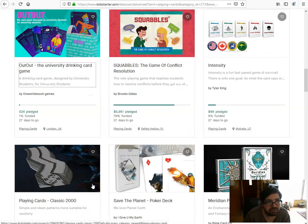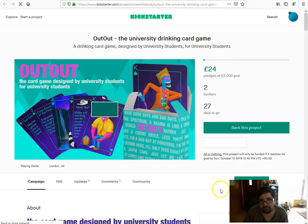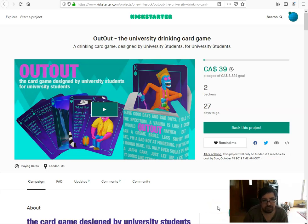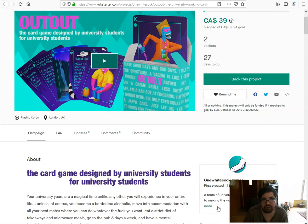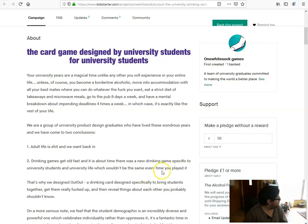It's by One White Sock Games. 1% funded, 27 days to go. Kind of looks like it was designed by somebody who is drunk or stoned. It's colorful. There's all sorts of instructions on some of the faces, and then some of them actually have images designed by university students for university students.